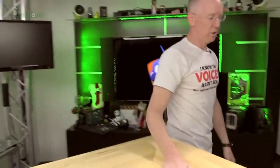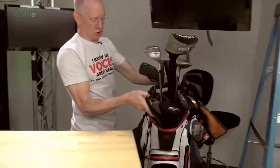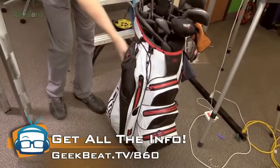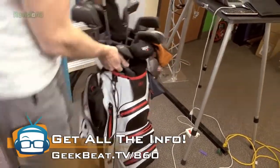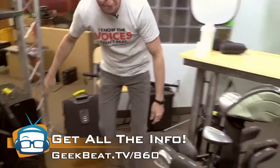Now, the big one. For those of you who are golfers, this is the OGO, I don't even know how you pronounce it. OGO Aquatech golf bag. Why do they call it an Aquatech? They call it that because the dang thing is as waterproof as it could possibly be. Let me get some of these bags out of the way here.